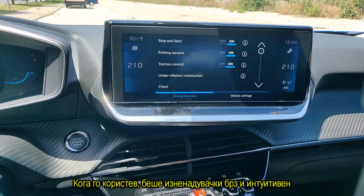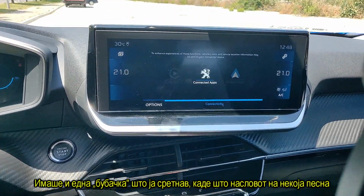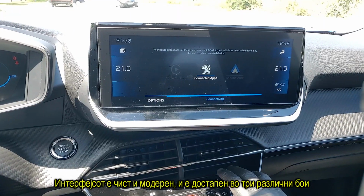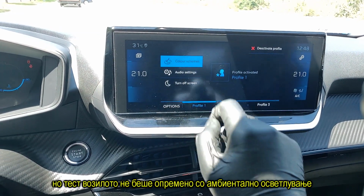Now it's finally time to talk about the infotainment system. From my experience, it was surprisingly responsive and intuitive to use, although there was the occasional lag. There was also this strange bug I encountered where a song title would remain on the screen no matter how many other songs you switch to. The UI is clean and modern, and there are 3 different color themes to choose from. In higher spec 2008s, this also changes the color of the ambient lighting, but this car didn't have ambient lighting.